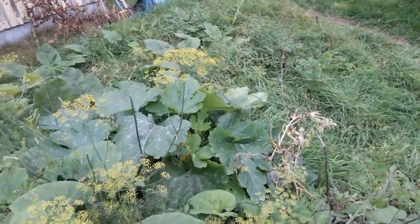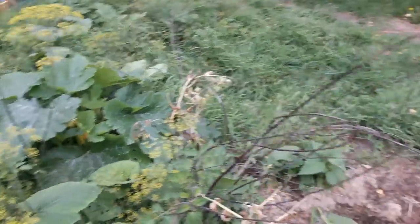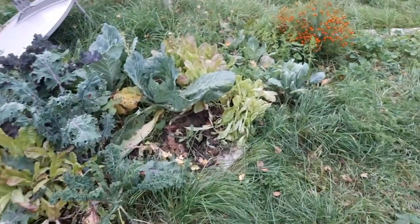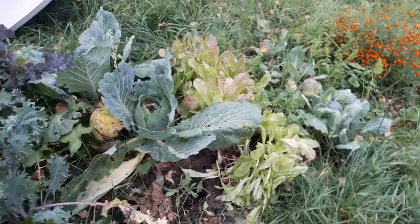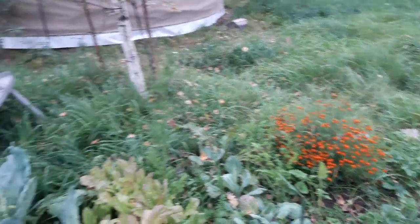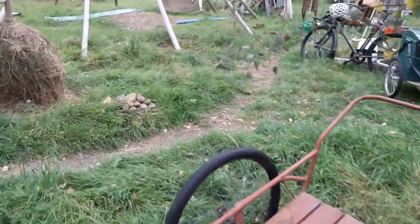basilicum. And then there is, what is kesäkurpitsa? Summer pumpkin, we call it in Finnish. Squash, and then some salad and kale here, and yeah, and the herb spiral. I go quickly to the herb spiral.